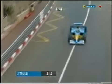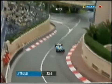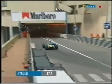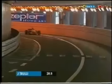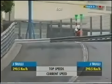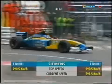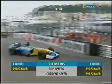Now watch him through the chicane, or through the swimming pool area. This is faster through here. This is where we saw De La Rosa go off earlier on this morning. And now through Rascasse. Very slow here. Again, piles on the lock. Waits to be able to put on the power. And then, look at that left front. You can really see clearly how much graining that Rubens Barrichello is getting on that left front.